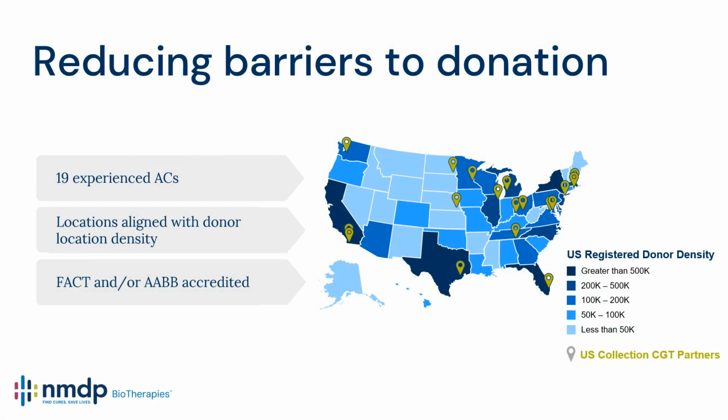NMDP Biotherapies contracts with 19 experienced apheresis collection centers throughout the United States. These apheresis centers are strategically located to align with donor location density. This, in effect, reduces barriers to donation and also enables geographic diversity to deliver products reliably and efficiently.